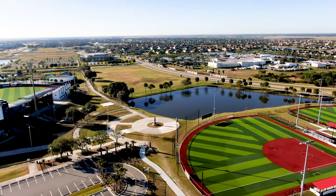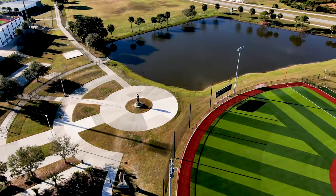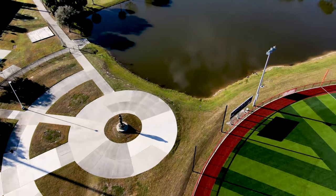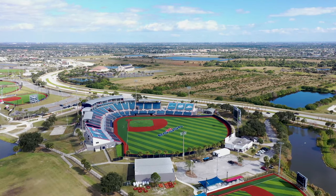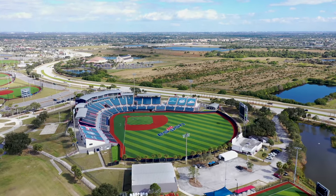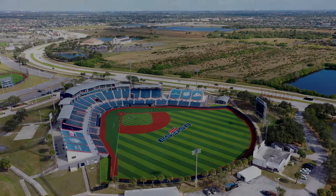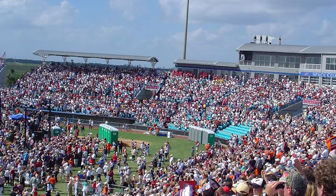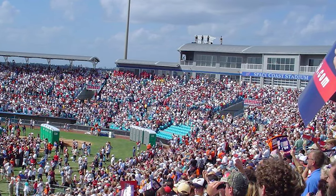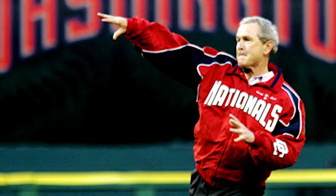The Washington Nationals held spring training at Space Coast Stadium for the last time in 2016. The team's last game at the stadium was a 7-2 victory over the Atlanta Braves on March 27, 2016. George Bush in 1994 held one of his final campaign rallies here at this particular stadium, and I managed to find some pictures of that.